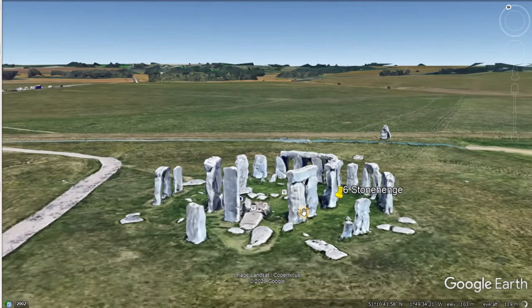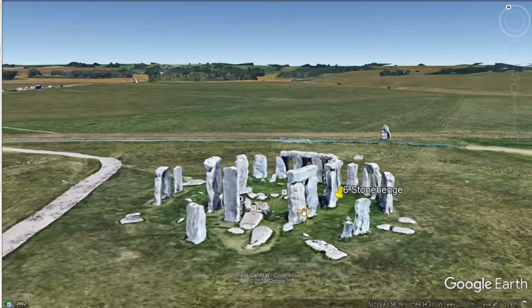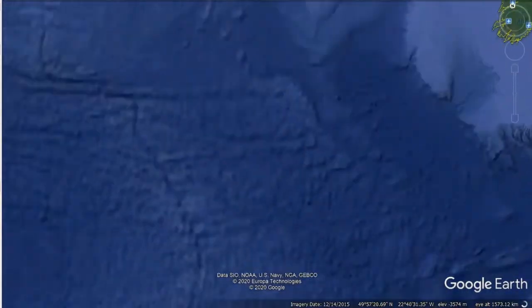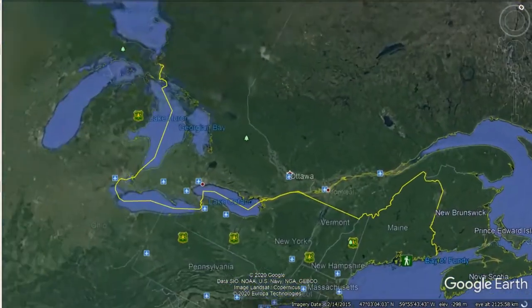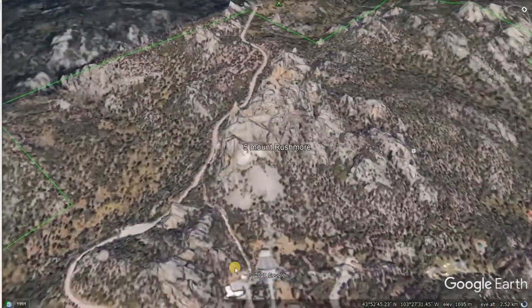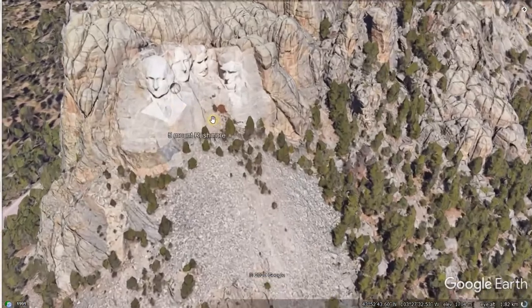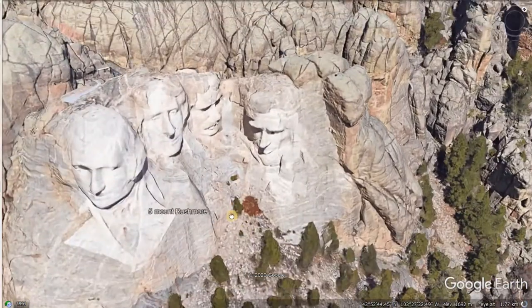Our number 5 glorious place that you can visit with the help of Google Earth is Mount Rushmore. Let's move to Mount Rushmore. This is Mount Rushmore. Very impressive sculptures.